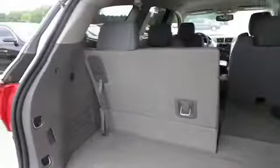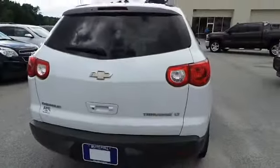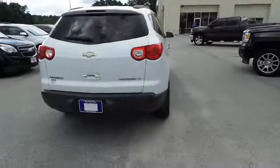Here's a look from the back. And the back seats do fold down. It's just that simple on it. Sorry about the noise, but here's a look from the backside.